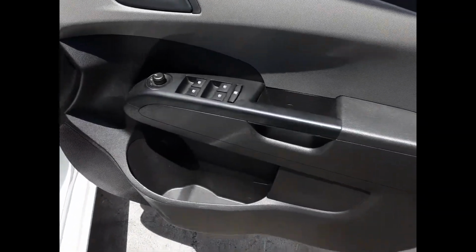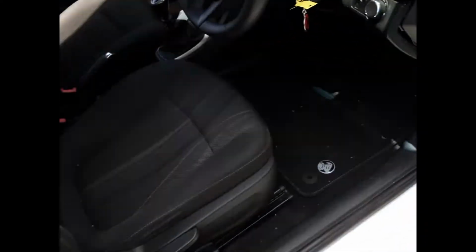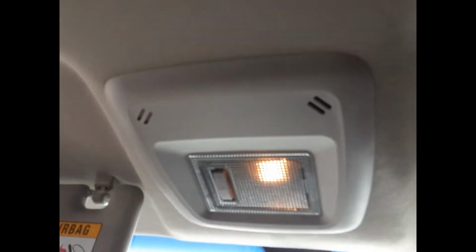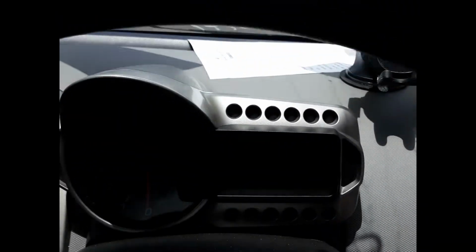We have the driver's side door trim, power window master switch. This vehicle is fitted with black cloth interior, manual type centre console, 5-speed manual gear shifter, heated controls, single stack CD player, left sun visor, courtesy light, left sun visor, and the instrument cluster.